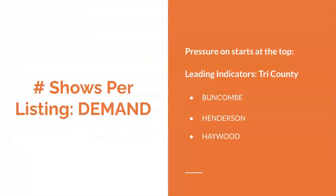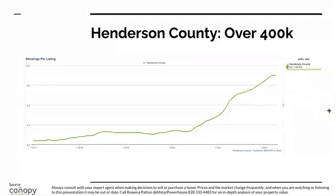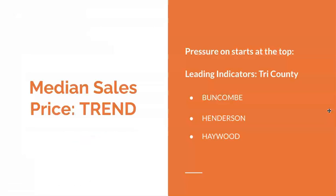So how many showings does it take per listing to get it under contract? Again, is this a leading indicator or lagging indicator? Depends on how you look at it and how they're tracked. 3 counties again. Buncombe County, you can see the number of showings it takes over 400,000 has gone up. That means more people are looking at the property before it goes under contract. Henderson County, it's gone up and flattened out. Haywood County, it's going up.